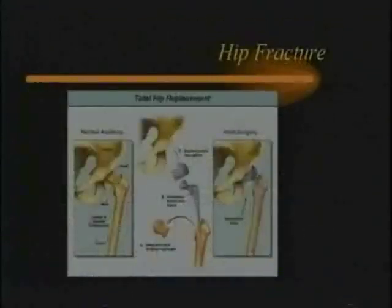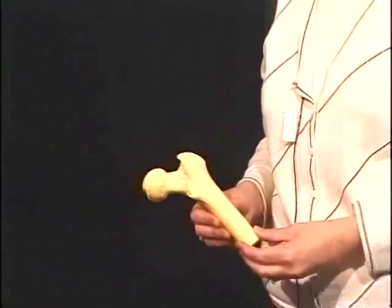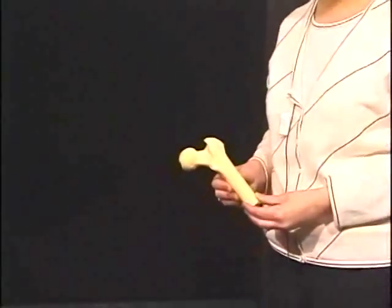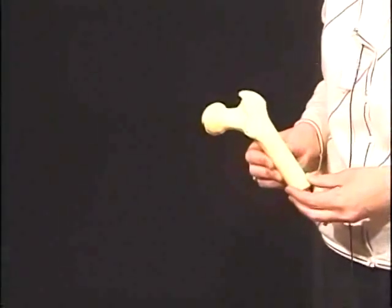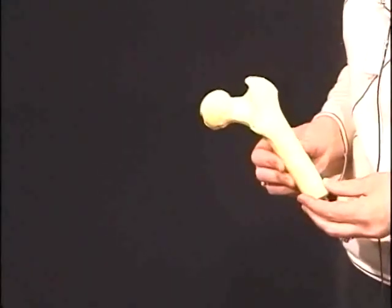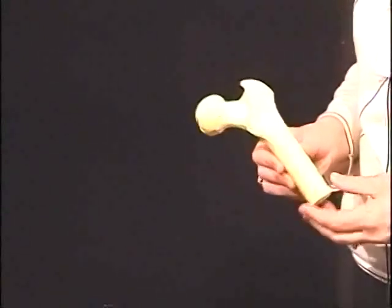This slide shows a picture of what happens with a hip fracture, and of course with osteoporosis, this is the most serious consequence of having low bone density that's not identified and treated early on. We talked about the importance of bone density testing to help a person determine their risk of future fracture. And we're particularly concerned about hip fractures because of the high mortality rate and the loss of independence that individuals experience if they do have a hip fracture.